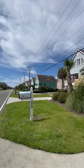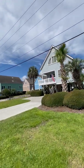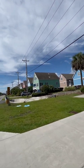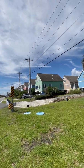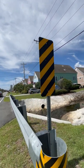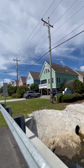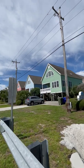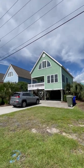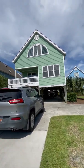Oh, well, at least you can see the roof from here. The roof looks decent. Let's see. I don't think there's anything to get over there. I am going to drive over there and see what we come up with. Because it's toasty.